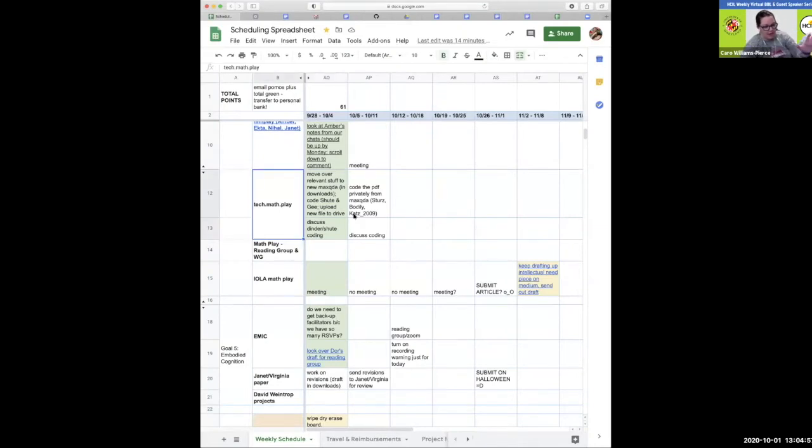This is where I track everything that's due by week. This is thanks to Susan Winter, who I believe is here. You can also read my little HCIL Medium post on it. So that's my little pitch. But see, these things are green for this week. That means I did them, whatever they were.